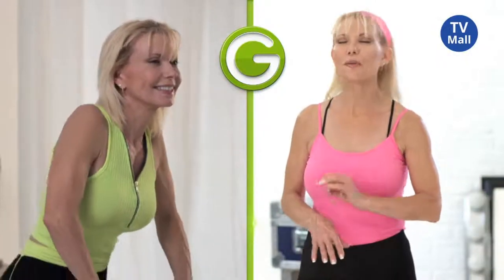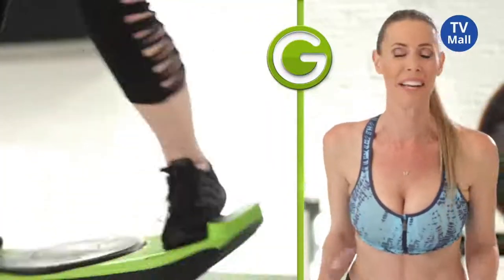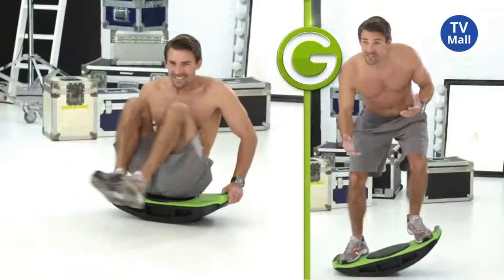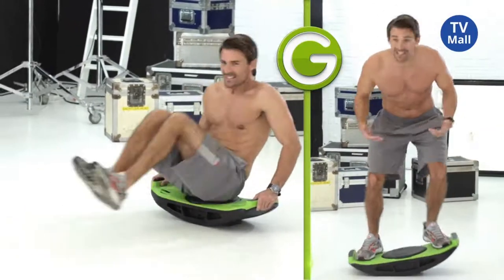Anyone can do it, no matter what your age is. Every time I balance on the board, I feel all my muscles burning. It feels great. And the balancing aspect of the DynaGym really forces you to work your core while you work in other body parts like legs.